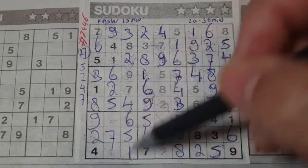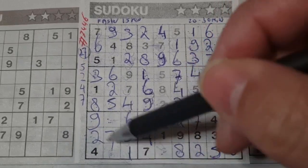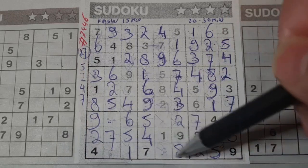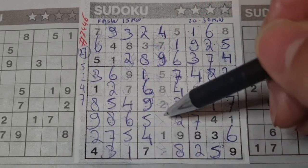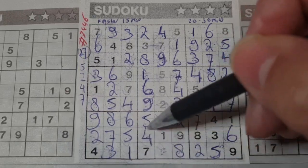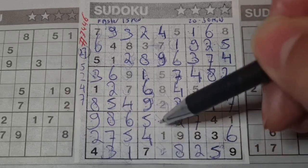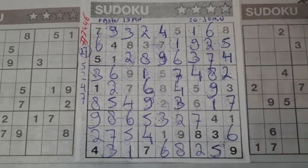2 numbers left in this big square, same numbers, the 1, the 2, 3 is missing, the 4, the 5, the 6, the 7, and 8 is missing, 3 and 8. We have 8 in the last row, no 8 there, 8 should be here, and a 3 goes there. And the final 2 numbers in this big square, the 1, the 2, 3 is missing, the 4, the 5, 6 is missing, 3 and 6. We have 6 in this row, no 6 there, 6 should be here, 3 goes there.